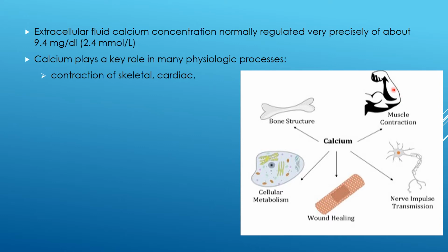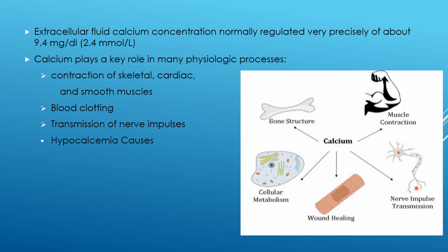One of them is the contraction of muscles, either skeletal muscle, cardiac muscle, or smooth muscle. Calcium is very important. Also, it is important in blood clotting because calcium, as you recall from your coagulation physiology, is an important cofactor in the coagulation process. Also, it is very important in nerve transmission of neural impulses.